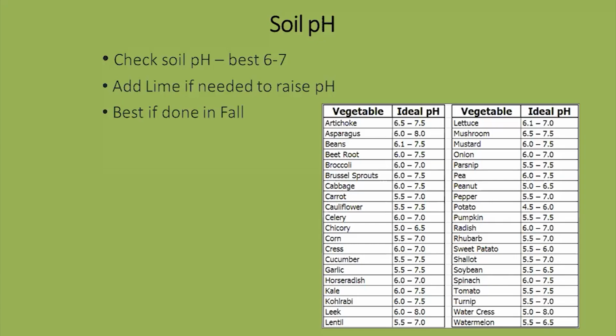But if you actually look at that chart, you'll notice that most of them are somewhere between 6 and 7, which is more neutral. So if your soil pH is between 6 and 7, you know that you're going to have a pretty good chance of your vegetables growing well in that soil. If your soil pH is too low, which like I mentioned, some of our native soils seem to be a little lower than that, you can add lime to the soil. Agricultural lime contains calcium, and dolomite lime contains calcium and magnesium.